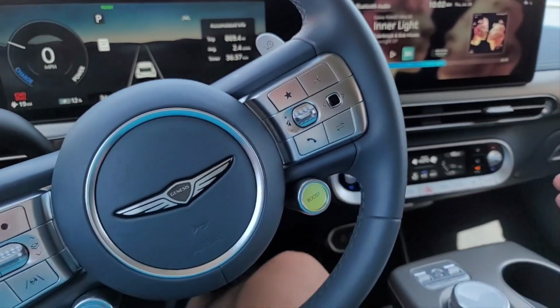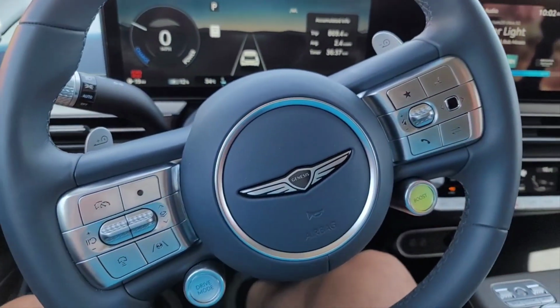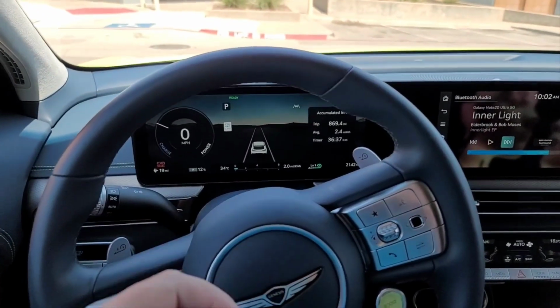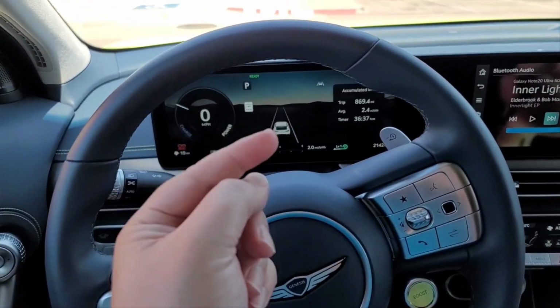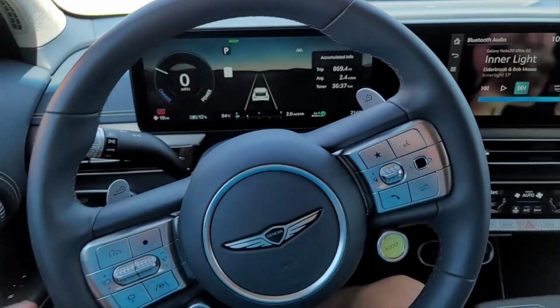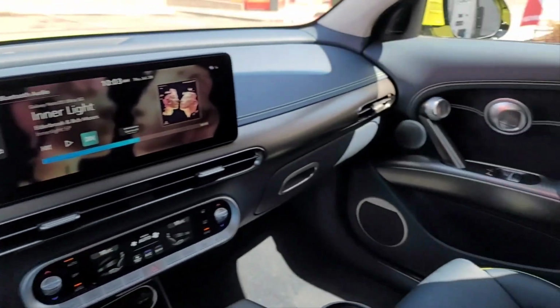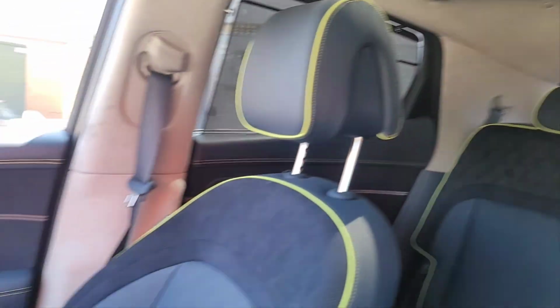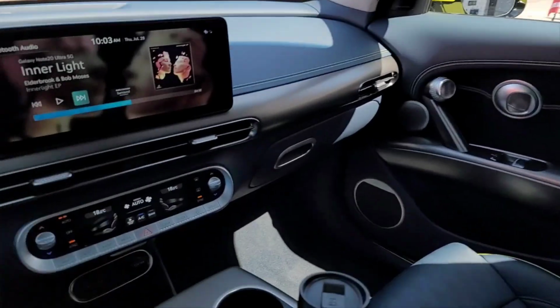I've driven a couple EVs in the past, and the one that stuck out most in my mind was the Jaguar I-Pace. That was like a car first and an EV second. It wasn't like an EV that they tried to make a car, right? And it was a nice thing because it had leather and a nice roof and everything. And this Genesis is the same thing. It's a very nice car that just happens to be an EV, although it's a brand new platform and it's specific to being an EV.